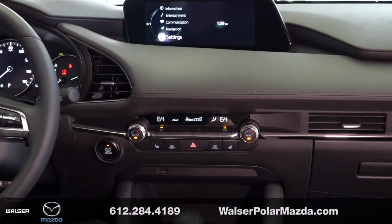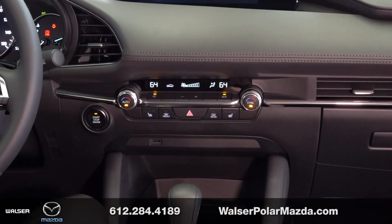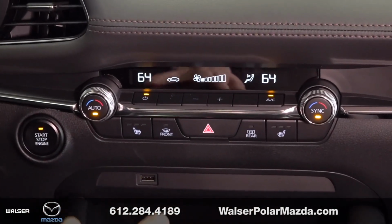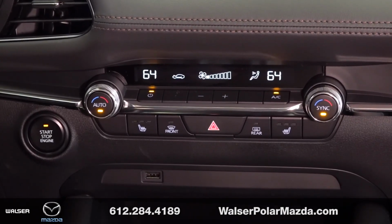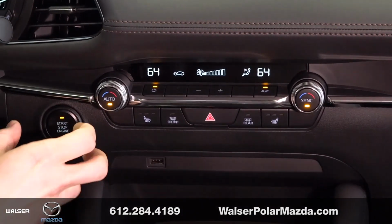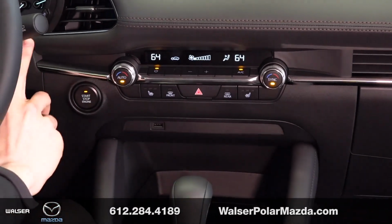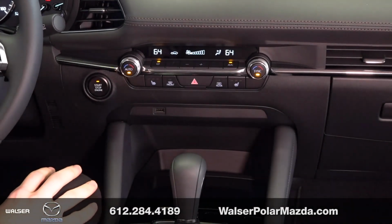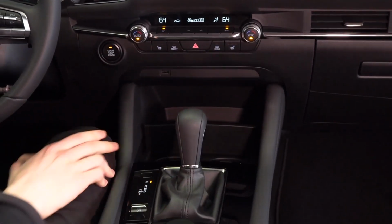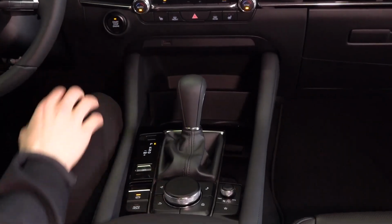You do have the dual climate control right here, so if you want to adjust the climate of the vehicle, you have the controls on the side there. You also have the heated seat buttons, as there are heated seats in this vehicle. This is the push-button ignition, which I think has been moved to a better spot. It used to be behind here, and now it's a lot easier and more accessible. USB port right there as well. Cup holders right under here, so if you want your drinks or whatever, you can put them right here or within the door.